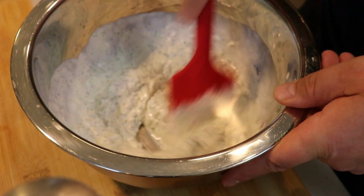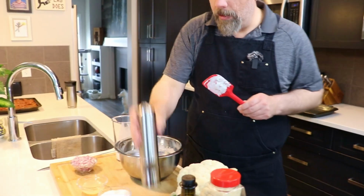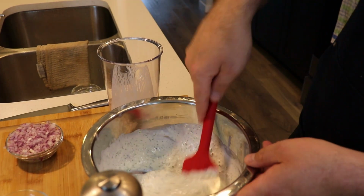Already it's looking amazing. Obviously we're going to need some salt. That's about 1/2 teaspoon maybe. And some fresh cracked pepper. You know me, I like pepper. Mix that up. For me, this is a good consistency right here.